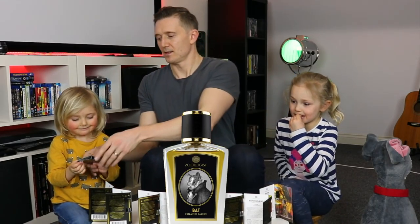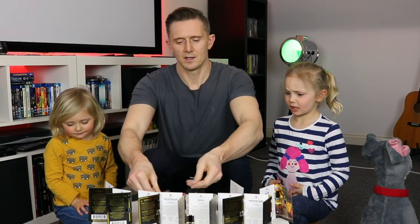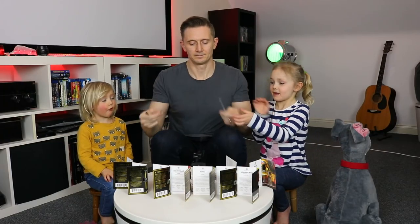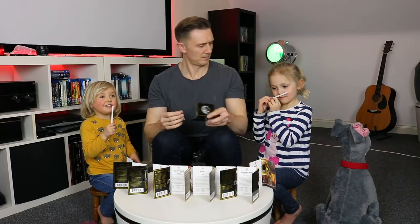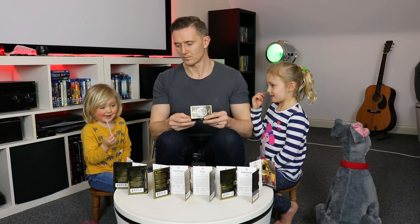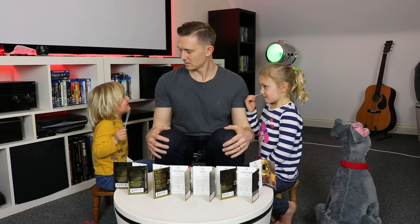Right. Okay, now, yeah, this will be interesting. This is quite a strong smell. But let's see what a 3-year-old and a 5-year-old think of Zoologist bat. Batty. We're going to shake them like that just before we smell so it can dry a little bit. Interesting. Oh, it is, isn't it? Why do you think it's interesting? Because it's my favourite bat. Right. Lily, what do you think of bat? It's really, really sweet.